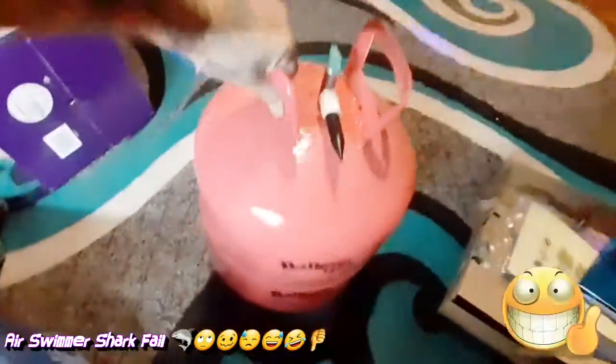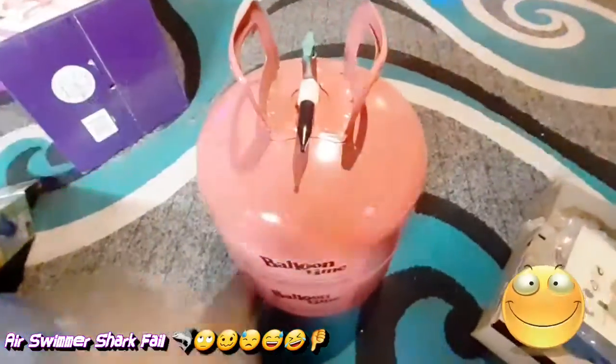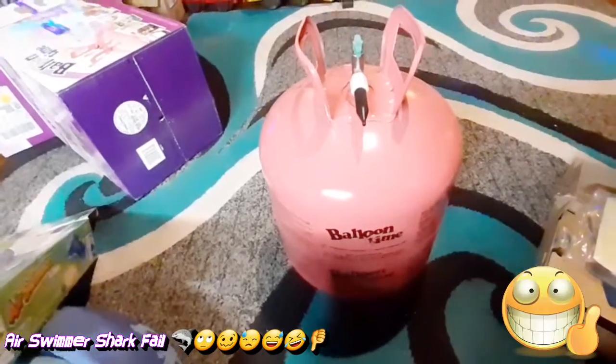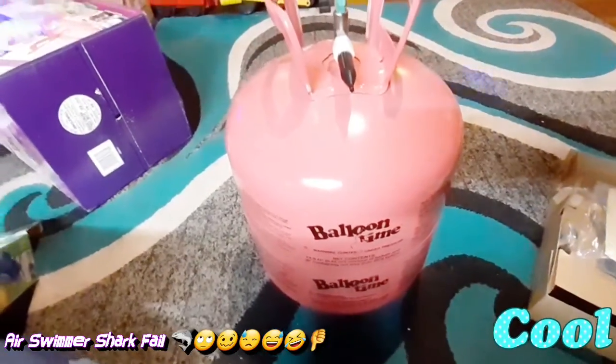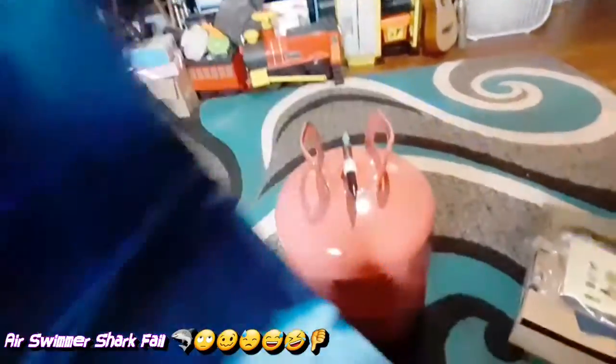So I finally opened up the helium tank and it's pretty, oh wow, this is big. This is nice. Oh yeah, this is awesome. Now I can blow up a lot of balloons for the summer, for the parties, and for a whole bunch of cool stuff. So this is the balloon, helium, and it's cool. So now it's time for me to blow up this right here and start putting everything together.